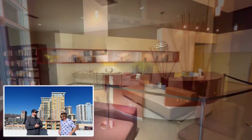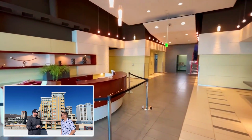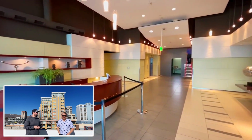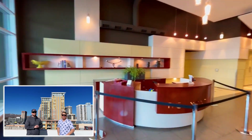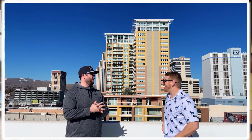Yeah, so when you get through that front door, you get buzzed in. You've got somebody sitting at that desk 24 hours a day. Exactly. Super on top of stuff. Which is nice, right? And it keeps the riffraff out. We are in downtown Reno, so with that being said, there's going to be riffraff. I'm surprised we haven't had any cops flying by here just yet.